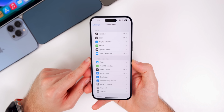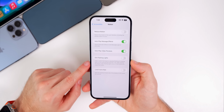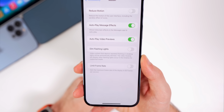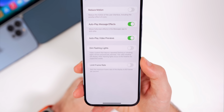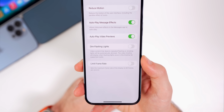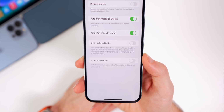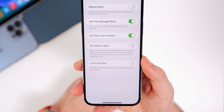There's also a new accessibility option. So if we go to our accessibility and then go to motion, you will see that we have a new toggle here for dim flashing lights. And it says video content that depicts repeated flashing or strobing lights will be automatically dimmed. The video timeline will display when flashing lights occur in the timeline for supported media. So that is an excellent accessibility option that's been added here for 16.4.